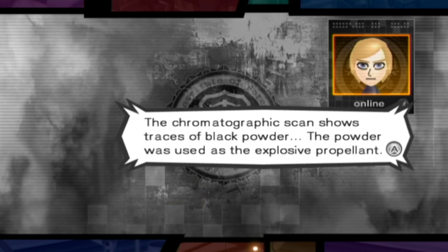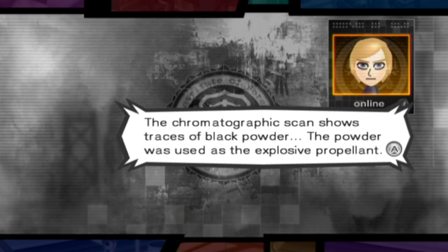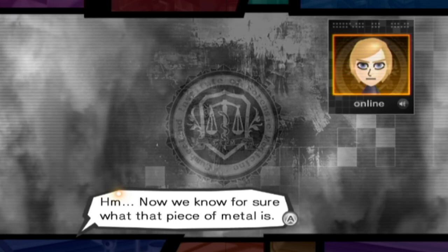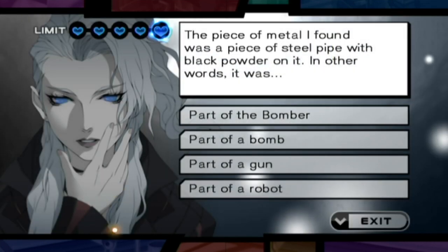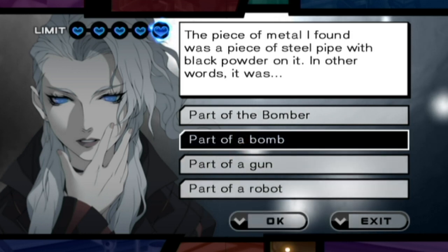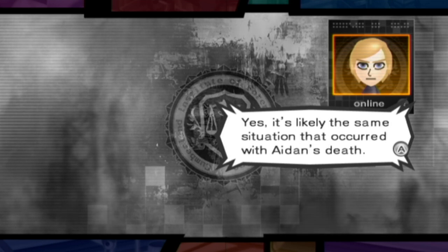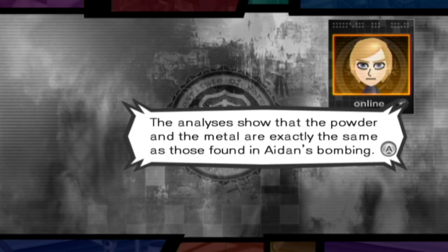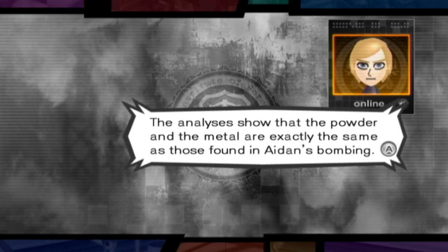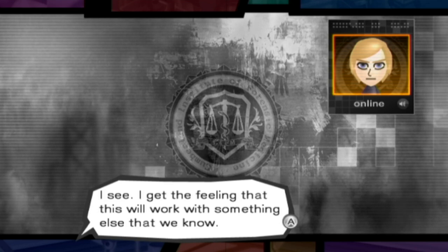The chromatographic scan shows traces of black powder. The powder was used as the explosive propellant. Now we know for sure what that piece of metal is. It's part of the bomb. It's likely the same situation that occurred with Aiden's death. The analyses show that the powder and the metal are exactly the same as those found in Aiden's bombing. I see. I get the feeling that this will work with something else that we know.